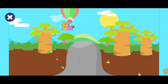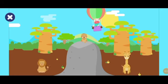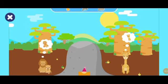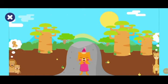Look, that baby is lost. Let's return it to its daddy, a lion. Tap on the correct parent. Awesome! Can you help one more baby animal?